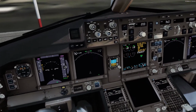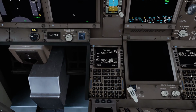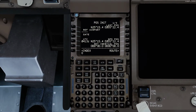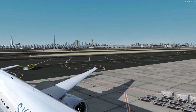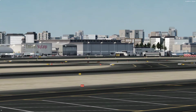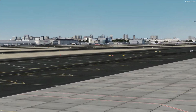Right. What to do now is we need to enter our position. This can go to the legs page, and so we're at Dubai International Airport at gate E. Because we're actually not Emirates, we actually aren't at the concourses. I think now there is a new concourse D, which has been changed from the Emirates Sky Cargo, and this actual scenery hasn't been updated.